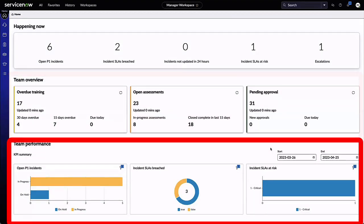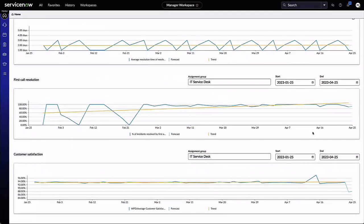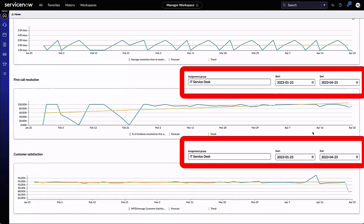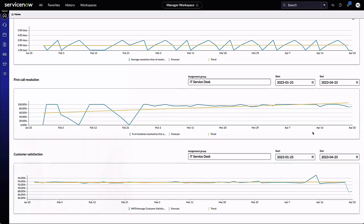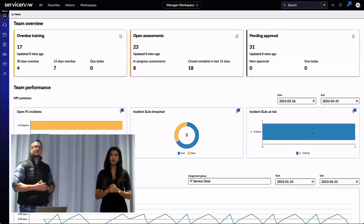So this gives you a pulse, and if you start your day here, you know exactly what you need to focus on. But even cooler, let's say you manage multiple assignment groups. This entire workspace, all of the visualizations, the KPIs, the schedules, everything is already pre-filtered by the assignment groups that you manage. If you have multiple assignment groups, you can click into each one and see how they're trending according to first call resolution, CSAT, and any other key KPIs that are important to you.